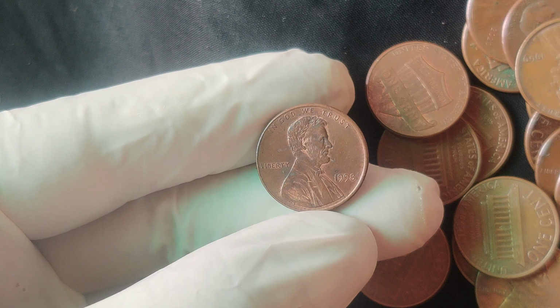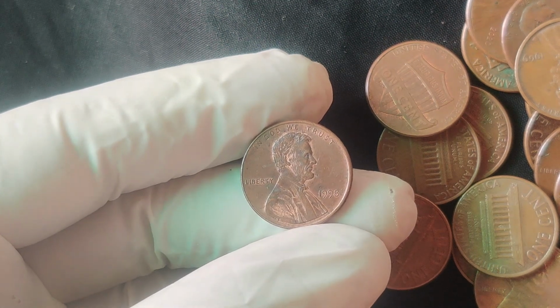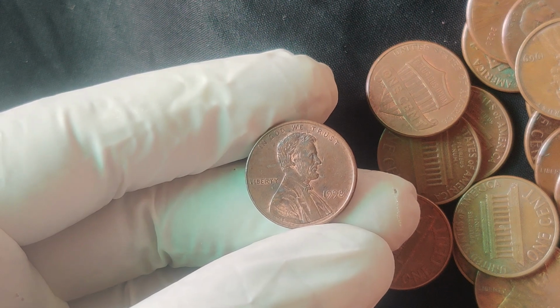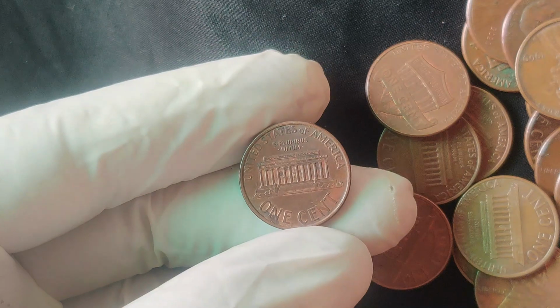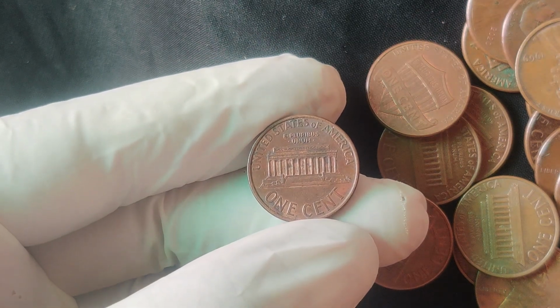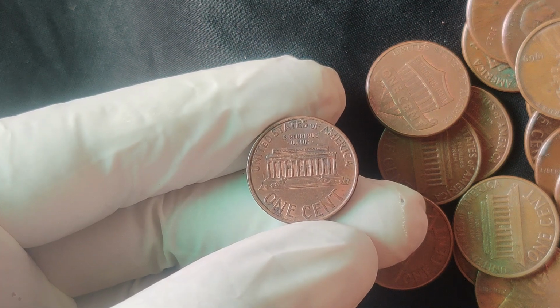People have discovered these in rolls of pennies from the bank, in change jars, and even in pocket change. So, if you think you have a close AM penny, it's worth getting it authenticated and graded by a professional coin grading service. A small investment in certification could potentially yield a huge return if your coin turns out to be one of these rare finds.